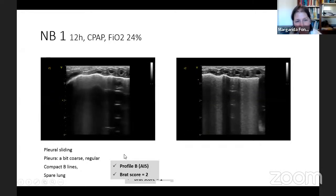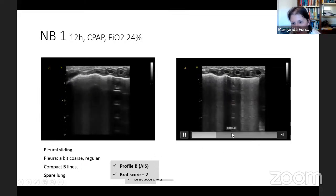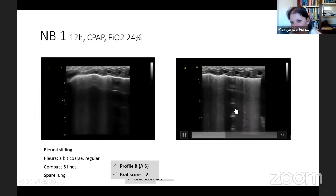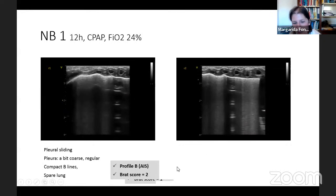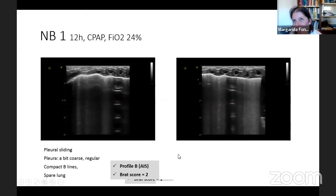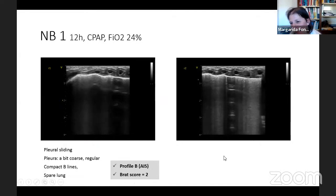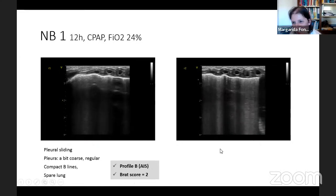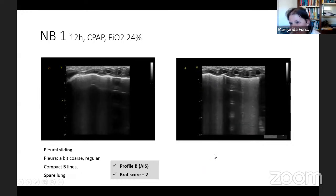Here, pleural sliding. I think the pleural line is a bit coarse, and although it's regular, we have some compact B lines, and we have spared zones here and here. Here it's more obvious because the B lines are more compact. So it's an interstitial syndrome of B profile. When I see spared lung zones, it's probably more favorable to TTBN, and I shouldn't use the BROAD score because BROAD score is for RDS. But if I have to classify it, I would give it a 2, right? Am I doing it right?